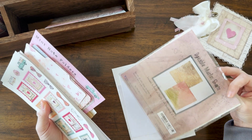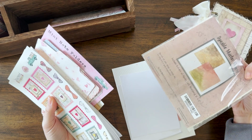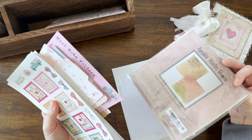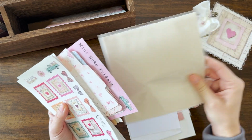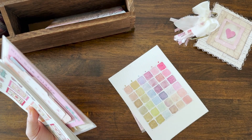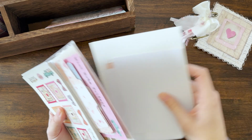I have the dyeable muslin sheets. These always kind of live in my cart as well. I will be using these this month. I have some ideas for those. Just some scrap cardstock, my paint swatch card. That's just, again, kind of junk drawer.